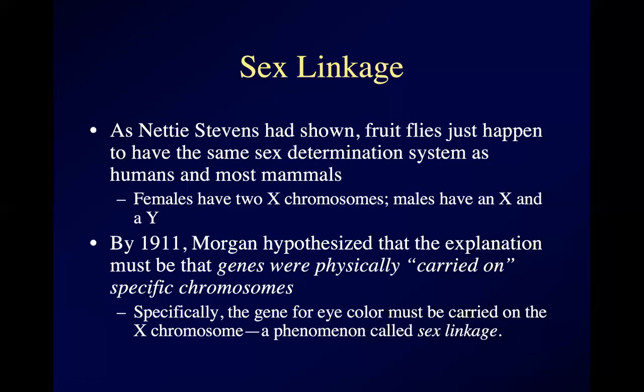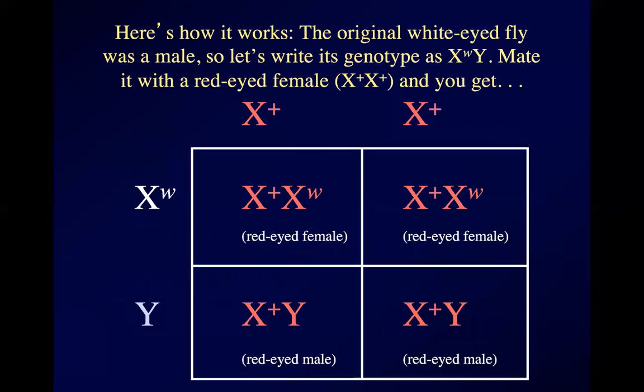How does it work? Here's a Punnett square. The female up at the top has two X chromosomes, and so we can just write XX. The male has an X and a Y. So the female will pass on one or the other of her X chromosomes to her offspring, not normally both, although it can occasionally happen. The male will pass on either his X or his Y to each of his offspring.